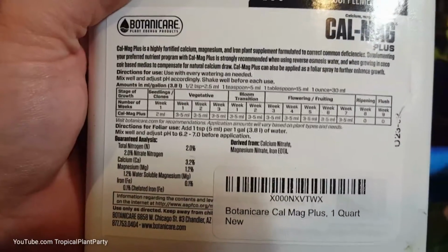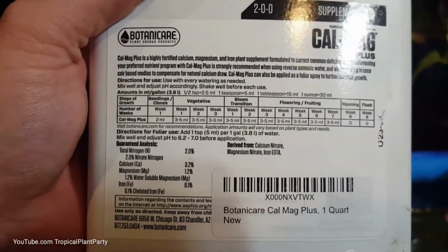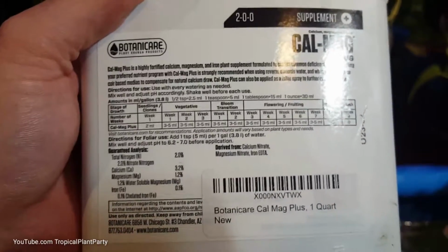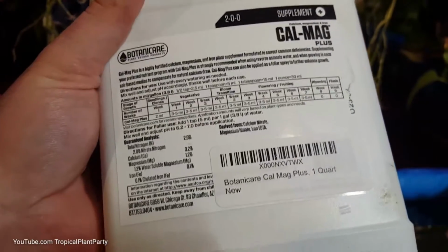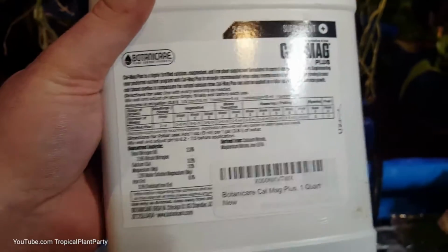So they have a little chart on the back to tell you how much to use. Since they're orchids, I always reduce things by around 50% just to be safe. But there was a time when I wasn't so cautious, and it didn't occur to me to do that because this was made for hydroponics where things are much more diluted and usually more stable and safe. And it wasn't a problem.